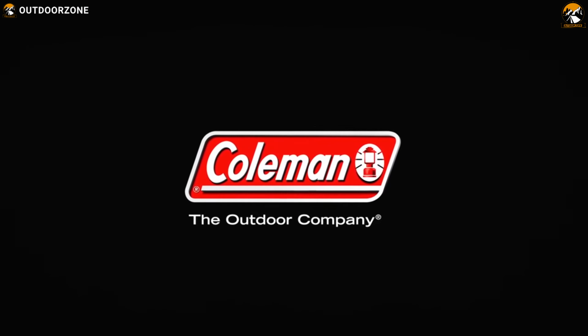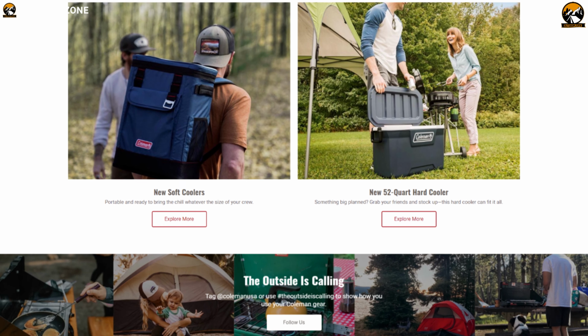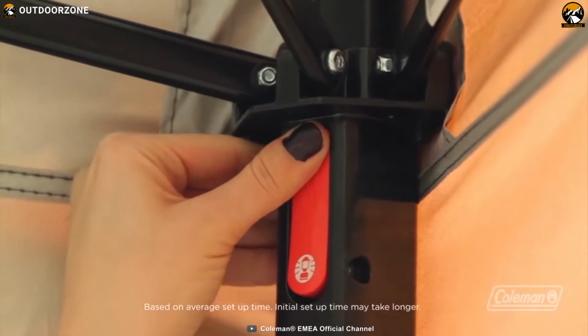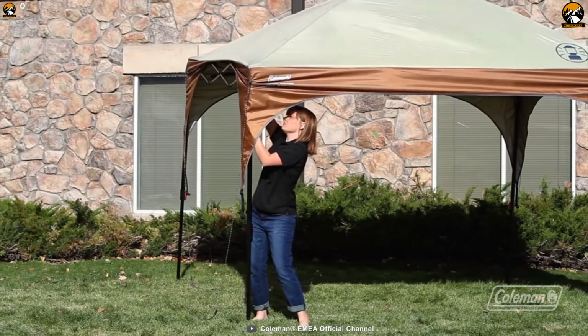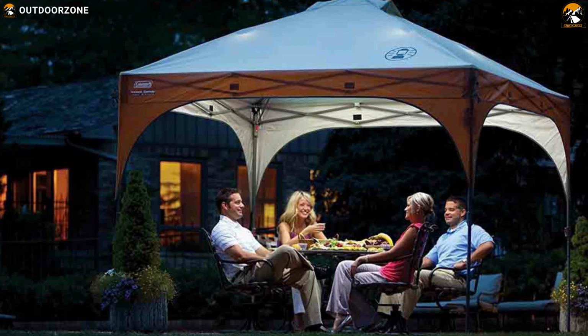Coleman has a rich tradition of producing excellent quality outdoor gear for outdoor enthusiasts that helps them to have fun and enjoy their adventure to the fullest. Now meet their instant beach canopy, a pop-up canopy that unfolds within a short time to provide you shelter at your campsite. This three-season canopy offers a huge 12 by 12 feet coverage where you can sit in total relaxation and enjoy your camping trip without any discomfort.